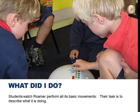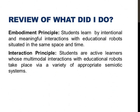The first ERA principle we're going to look at is the embodiment principle, and that means that the robot is a physical robot. It's not a virtual robot on a computer screen. The problem with the computer screen robot is that forward could be up, it could be down, to the left, to the right, whereas with the real robot, forward is the same for the child and the robot, right is the same for the child and the robot. And this makes things much more tangible, much more practical.